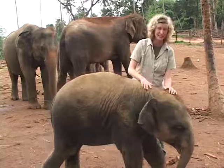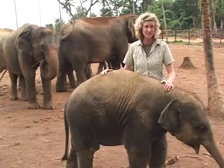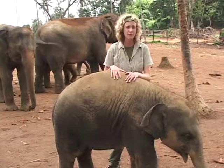This young beauty is only 1 year old, and she already weighs more than 600 pounds. By the time she's an adult, she will grow to be more than 6,000 pounds and live to be 60 years old. And because she is an Asian, not African elephant, she won't develop prominent tusks. But that doesn't mean she won't develop any tusks at all. Let me show you.